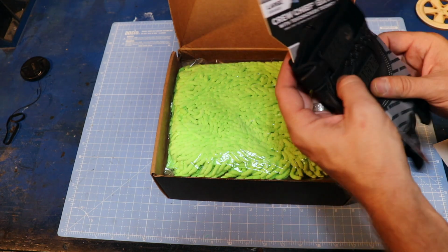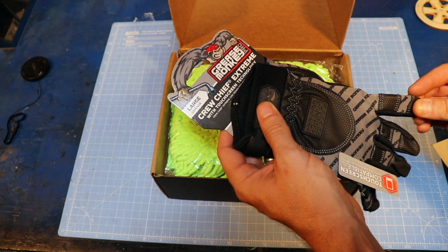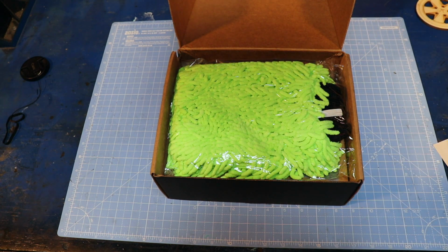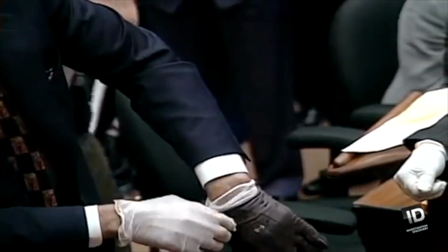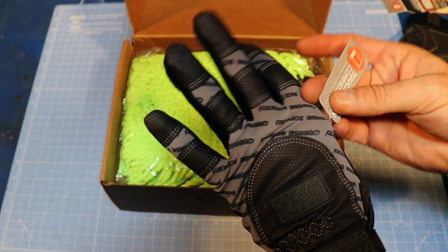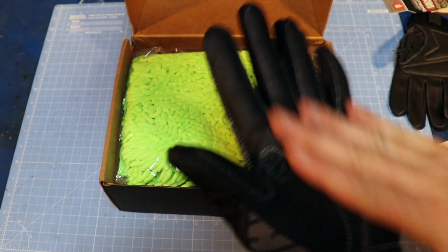And immediately I'm greeted with this Grease Monkey Pro Crew Chief Extreme with touchscreen technology. What? Maybe it'll still work on your phone. Touchscreen compatible gloves. They're real thin feeling. Very cool. Large, so okay, let's see. Should be my size. They fit very nice. Wow, very good fit there. They've got kind of a stretchy feel to them in the front, goes around your hands nice, and then kind of a leather backing on them for grip.